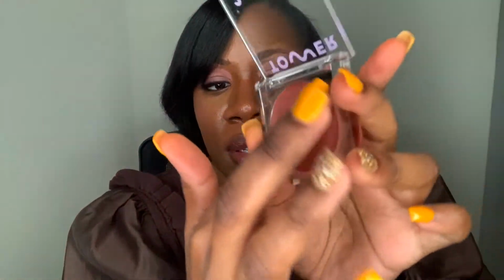This one I have is Tower 28 in the shade Power Hour. It's pretty pigmented, I'm not gonna lie. See? And you can put this on your lips. I actually put it on my lips and I liked it. I'm not even gonna lie.